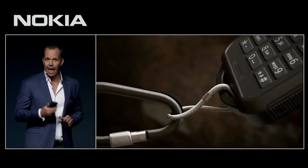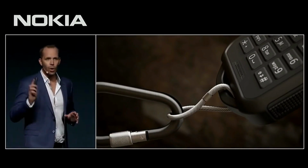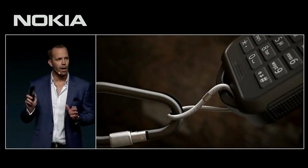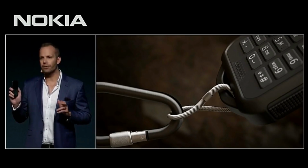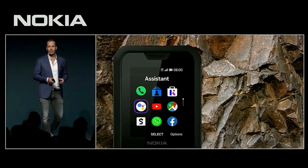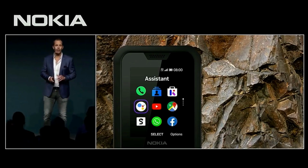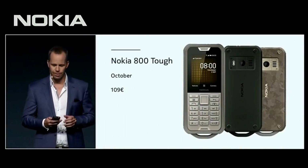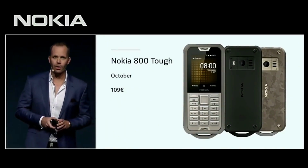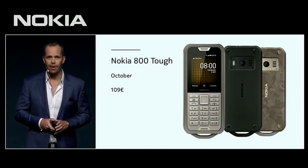We've also added anti-slip coating and rubberized edges to the design. The Nokia 800 Tough comes with the longest standby time of any Nokia phone ever. It will last up to 43 days. Just like the 2720 Flip, the Nokia 800 Tough can also act as a 4G hotspot. It will be available in 2 colors, in early October, at an average global retail price of 109 euros.